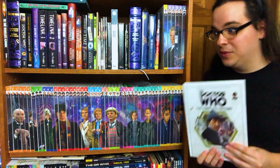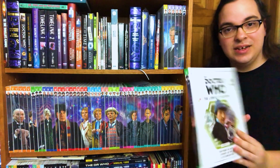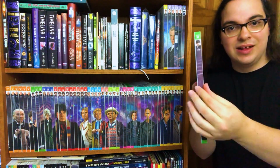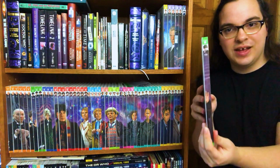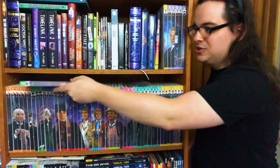So I'm super excited to be able to add this to the shelf. I'm not going to add it in right now, but as you can see, it gives us a little bit of the Second Doctor's hands there. So that's very cool indeed to add to the collection.